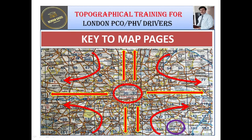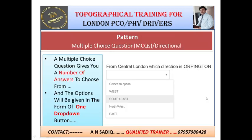Now we have to find the direction of this Orpington from central London. So it is this one. It will be considered as southeast. Then we will go to the drop down button and select southeast. In this way, you will be able to find the answer to these types of questions.